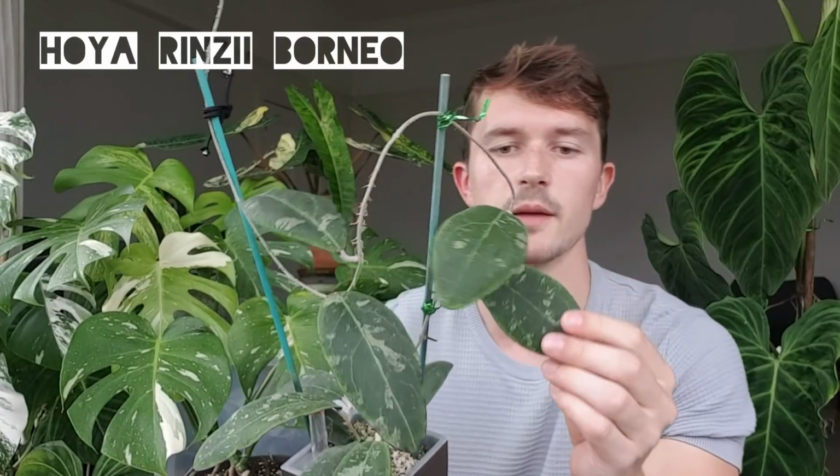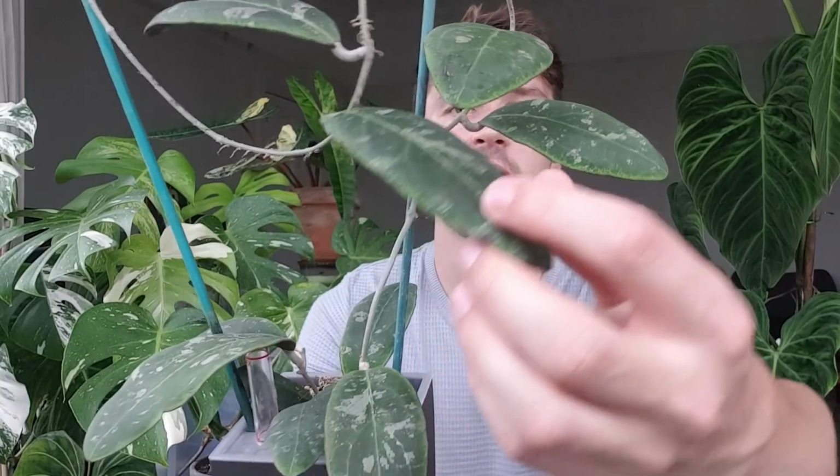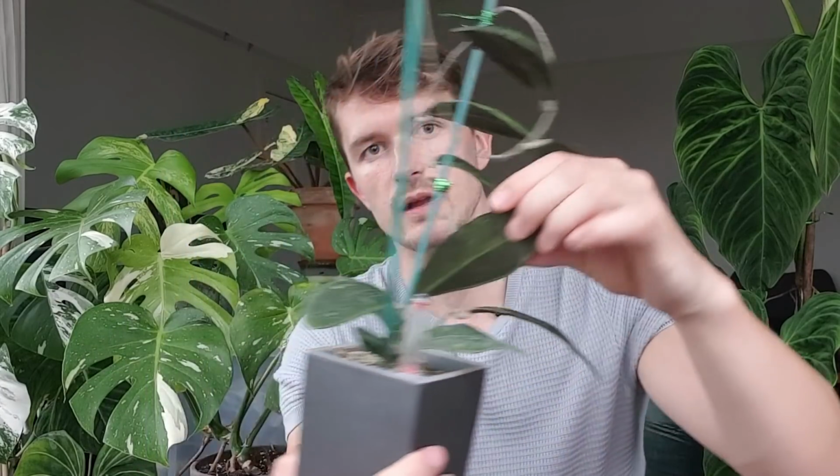Final two plants. This one's lovely. I mean, I say this about all of them, but this one is especially lovely. This is a Hoya Rinzi Borneo, and it's just so beautiful. It's got this matte leaf surface. It's got some splash, it's got some veining, and the really lovely thing about them is this purple backing. It's not coming across super intensely on camera, but in person it's pretty purple. Here it kind of just looks like grey, but it's just really lovely.